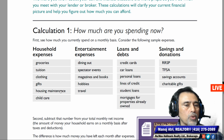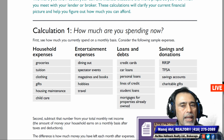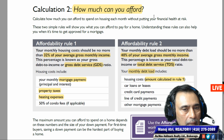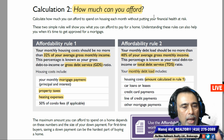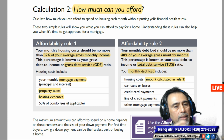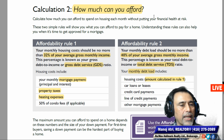I'm just going through this on a cursory note, because the next one that we are going to dwell into more is how much you can afford. Okay, so that's where we jump into it. These are the two bases, and we will now bring our expert in. I'll just brief you, and then we'll go to our expert, and he will take us to the next level on these ones.